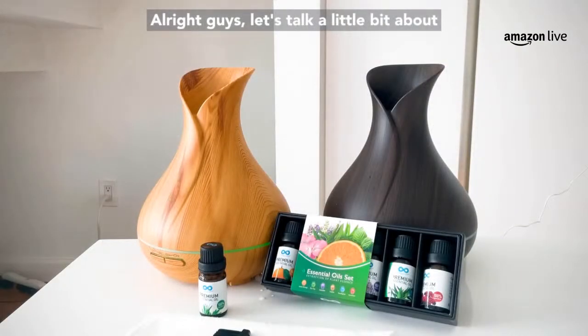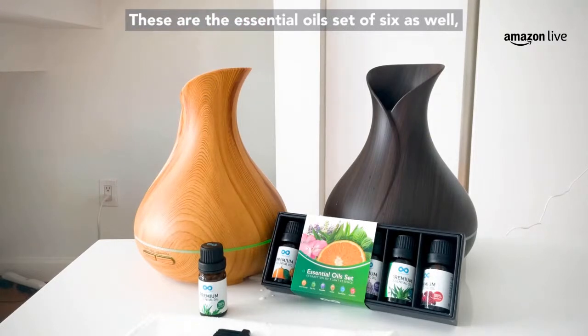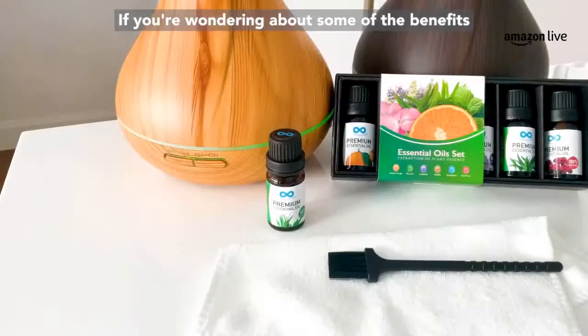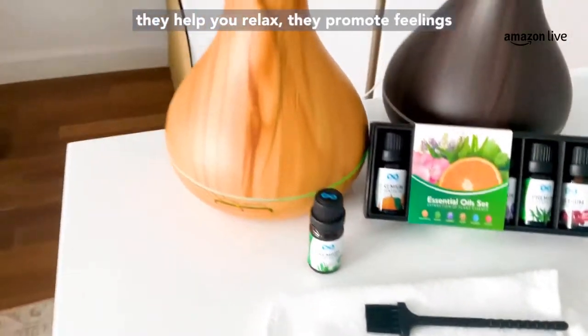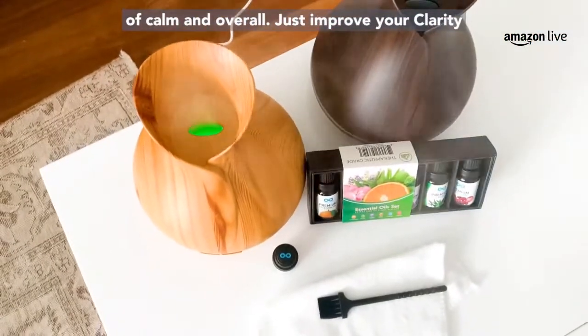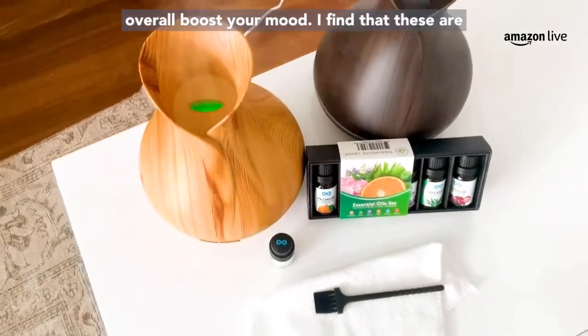All right, guys, let's talk a little bit about some of my favorites from Everlasting Comfort. These are the essential oils set of 6, as well as the oil diffuser in both light and dark brown. If you're wondering about some of the benefits of essential oil diffusers and what they do exactly, some of the benefits are that they help you relax, they promote feelings of calm, and overall just improve your clarity, focus, help you chill out after a long day, and overall boost your mood.